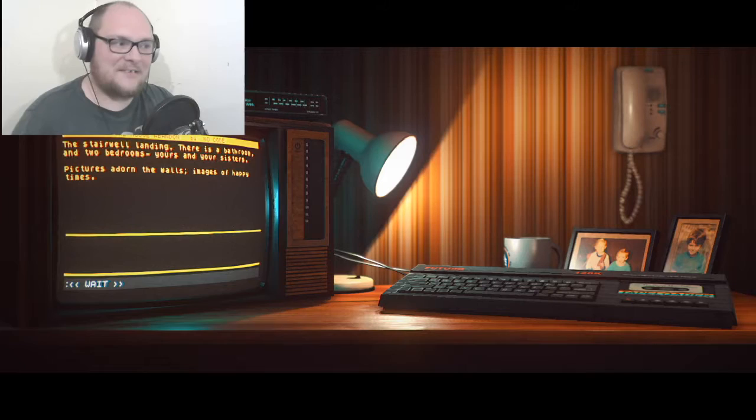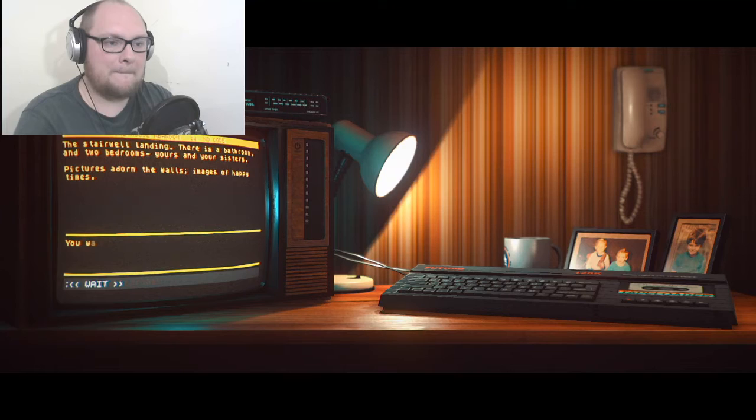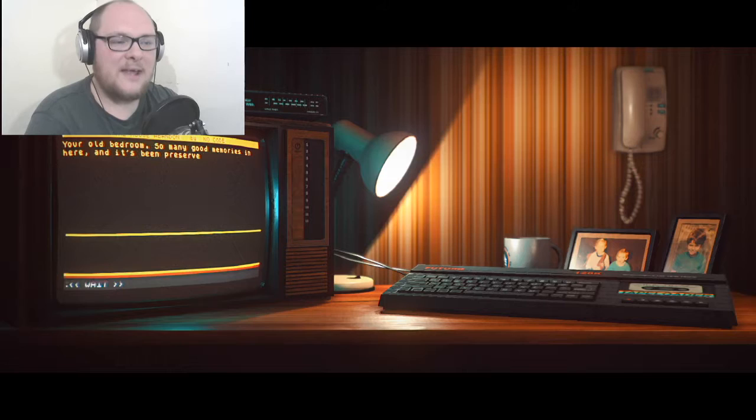The stairwell landing, and there is a bathroom and two bedrooms, yours and your sister's. Pictures adorn the walls. Go to my bedroom. You walk into your old room. Your old bedroom, so many good memories in here, and it's been preserved so well. On the desk is a gift wrapped box.